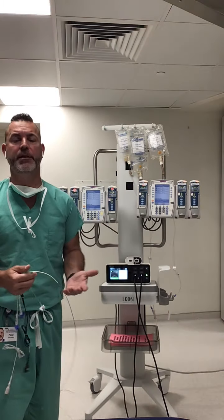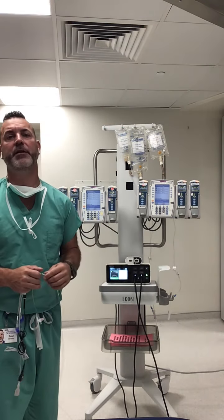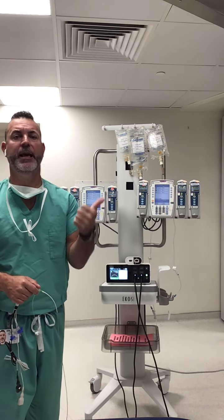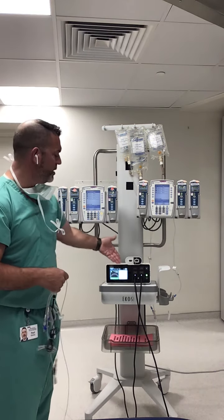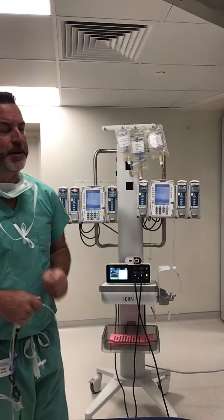What is EKOS? EKOS is acoustic pulse thrombolysis. Thrombolysis meaning we are lysing a blood clot. Typically we see lysing of blood clots with TPA and with tenecteplase. What is acoustic pulse thrombolysis? What does that acoustic pulse mean? Well, what it means is this control unit generates ultrasound at 2.2 megahertz. So why is that important?